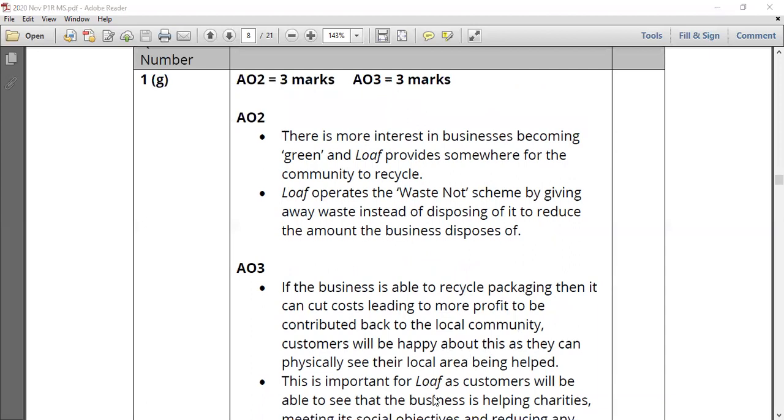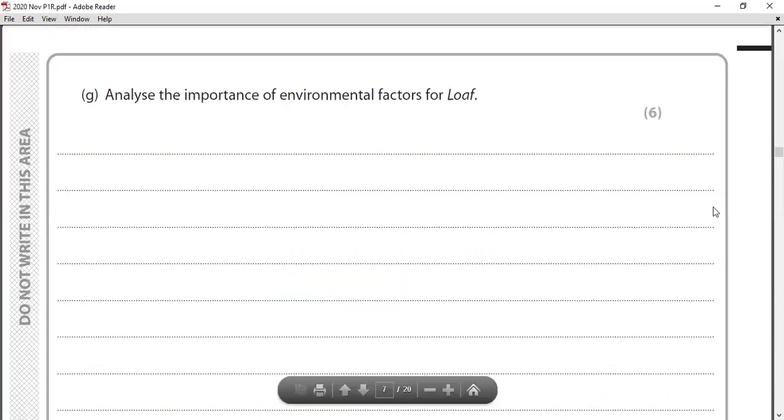But I know a lot of students normally mess up this kind of question, because you have to think a little bit more about environmental factors. Sometimes people talk just about reducing pollution and everything. They are not talking about how this environmental factor supporting the environment will help the business in terms of customer support, customer loyalty, everything. They don't think that way, right?